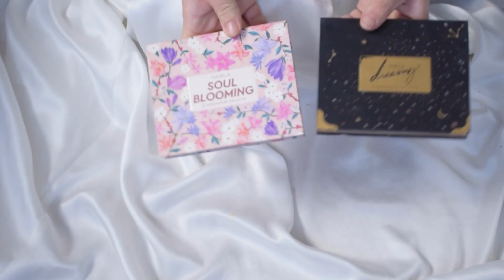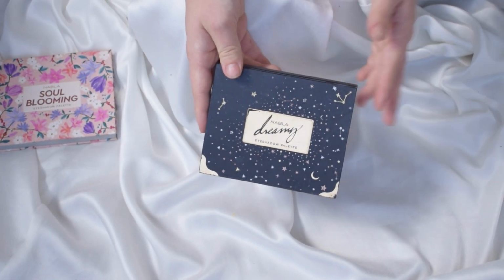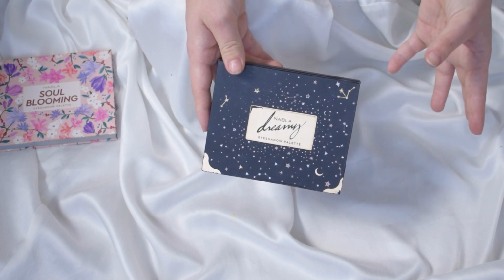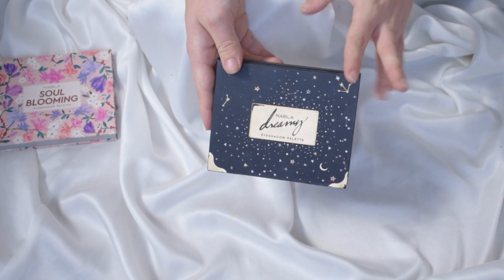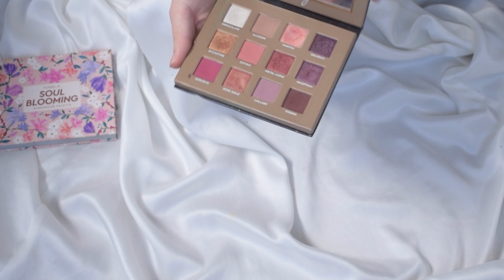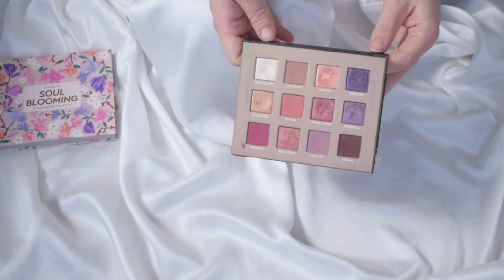I love this one. Nabla palettes, okay, I need to talk about this one. I was a big fan of Nabla already. I had their singles, their liquid lipsticks, their individual blushes, and then they came out with their first ever palette, and this Dreamy palette is to this day still one of my absolute favorite palettes. I mean, just look at this.